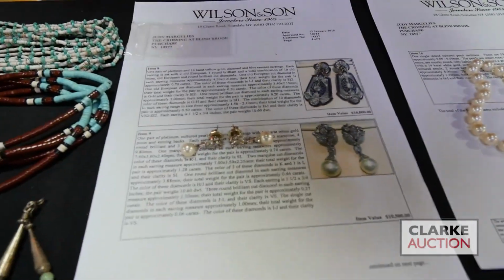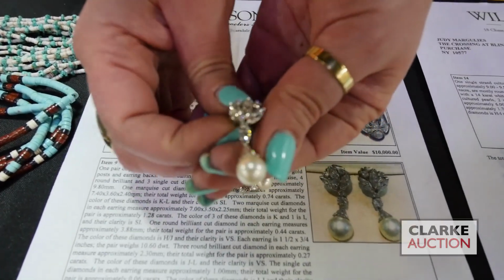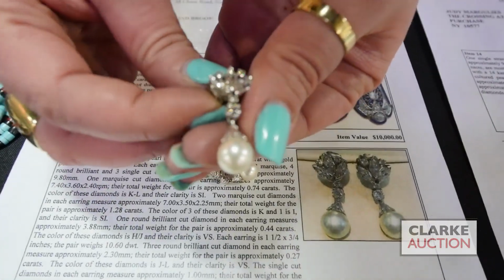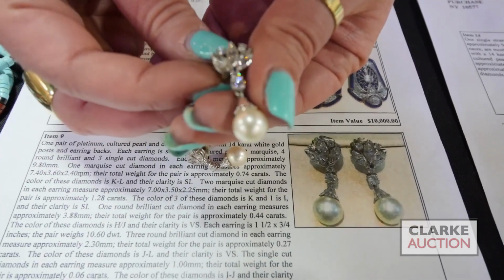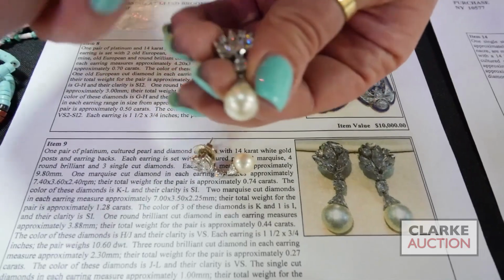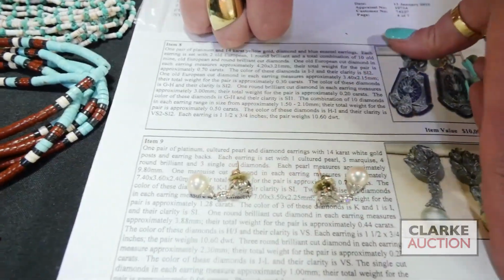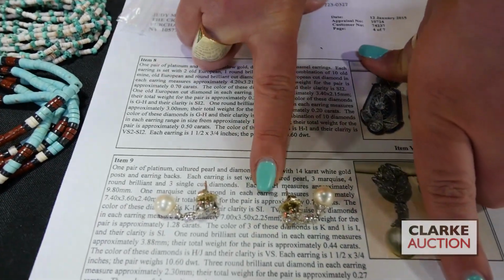And then also from the same estate, we have this pair of platinum and 14 karat gold drop earrings. They're stunning. They're absolutely beautiful. They're not too big. They're just the right size. The diamonds are of a nice quality. Look at the sparkle and the brilliance. Nice pearls, and these were estimated at $10,500. These are here to sell at $15,000 to $2,500.